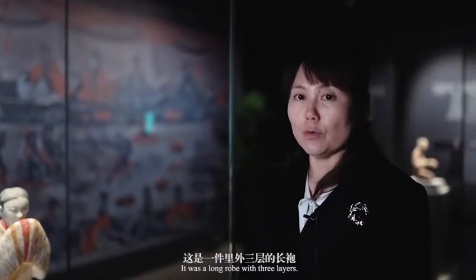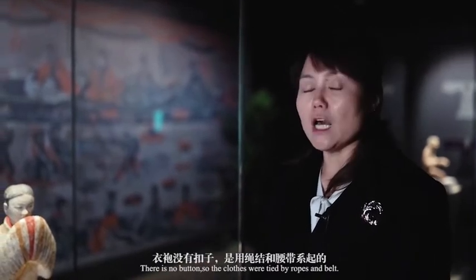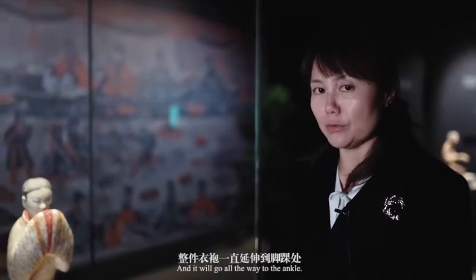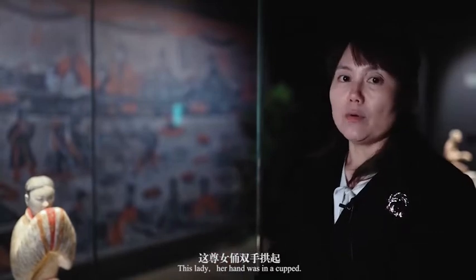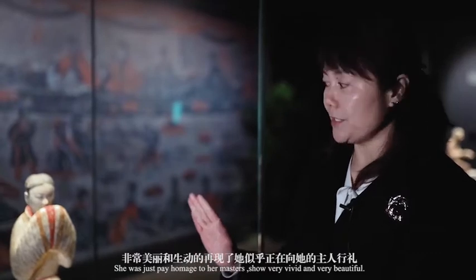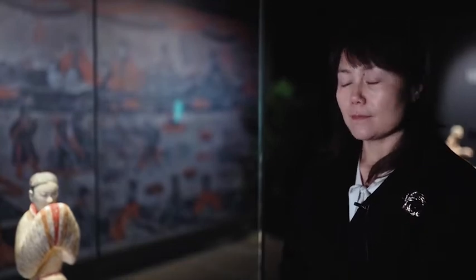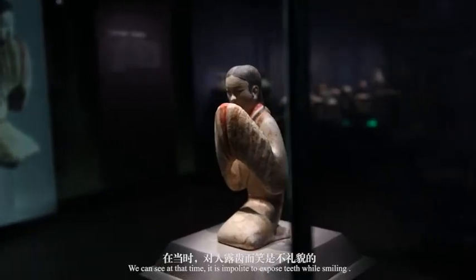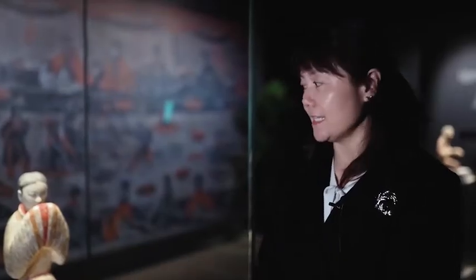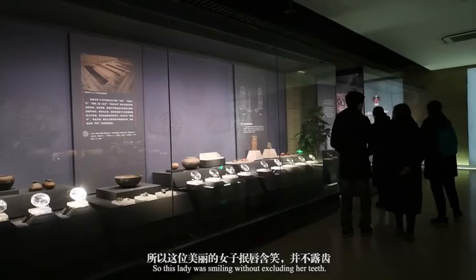It was a long robe with three layers. There is no button, so the clothes were tied by ropes and a belt, and it went all the way to the ankle. This lady's hands were in a cup, as if paying homage to her master, so very vivid and very beautiful. At that time, it was impolite to expose teeth while smiling, so this lady was smiling without exposing her teeth.